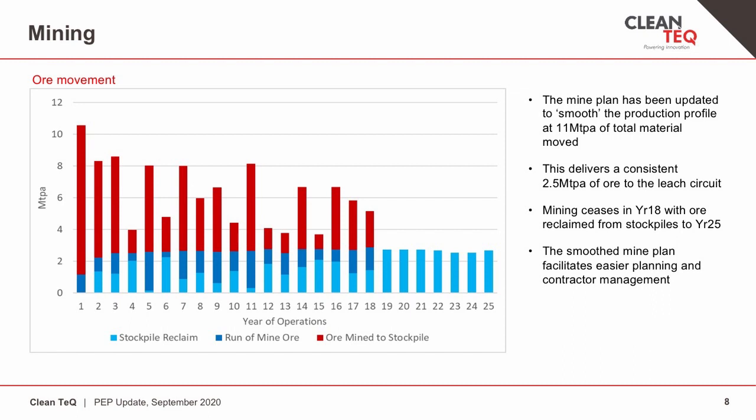The mine plan now assumes a large pre-strip in year 1 and a constant 11 million tonnes of ore and waste moved each year after that. This significantly simplifies mine planning and contractor management. Mining will end in year 18 with ore to be reclaimed from stockpiles. Given the shallow nature of the deposit, at a maximum of 40 to 50 metres of depth, mining will be undertaken by a modest fleet of excavators and haul trucks.